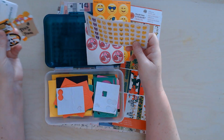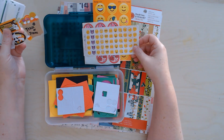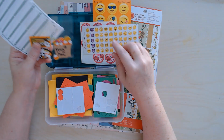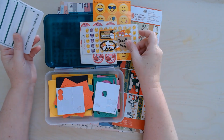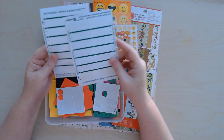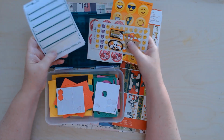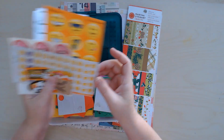These ones I thought would be cute for writing, like when I write little thank you notes or whatever. I'm going to throw those in with my Halloween stuff because I thought they were usable. And then I have a box of labels for various things. I like to stay organized, so that's going to go in there. And again, no charge for any of that.